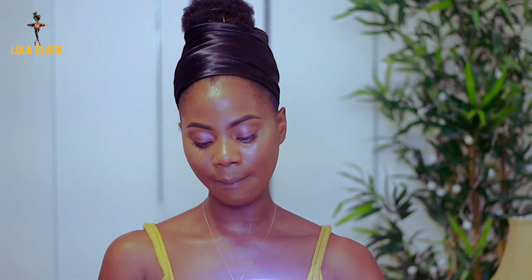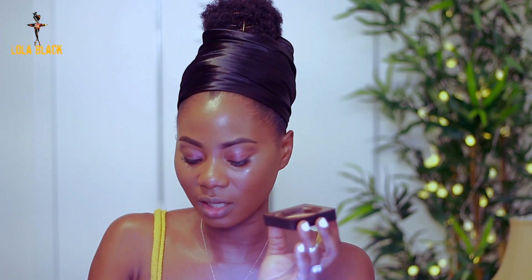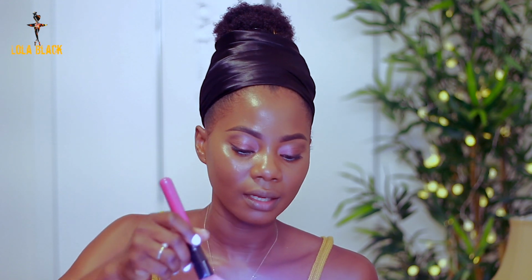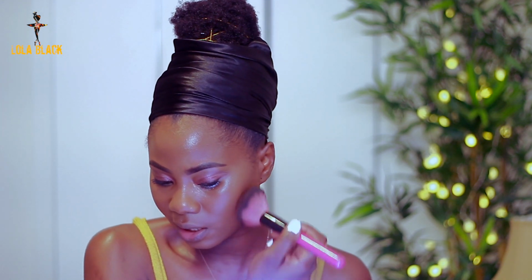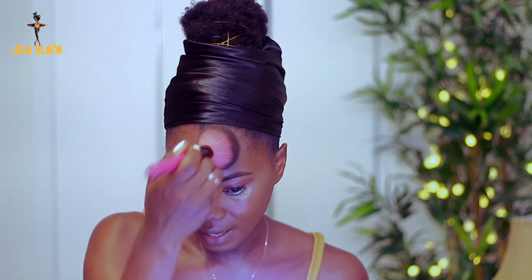Now that my makeup looks all set, the next thing I'm going to do is go in with a finishing powder. And since we're keeping things on a budget, I'm going to be using the Maybelline Fit Me in 40 Dark. I just pour a little bit on the cap and use my powder brush to go in there and just use that in.